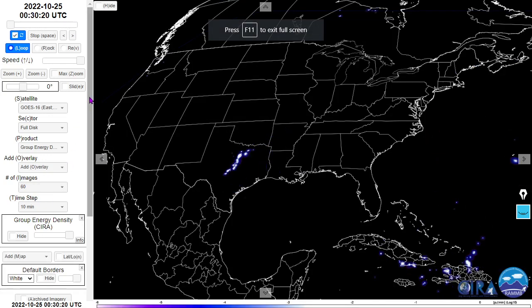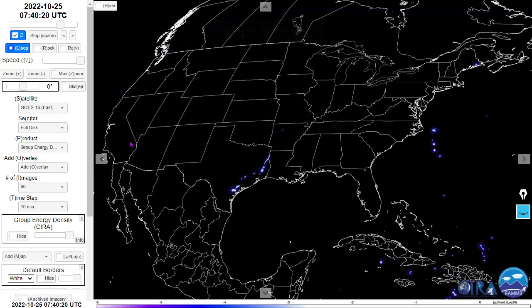Next, your NASA GOES lightning map. We're in some very heavy lightning there over East Texas especially. Very heavy lightning.